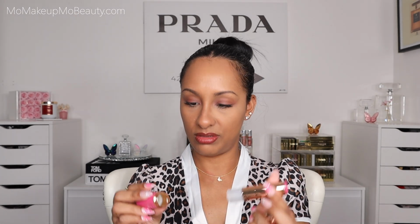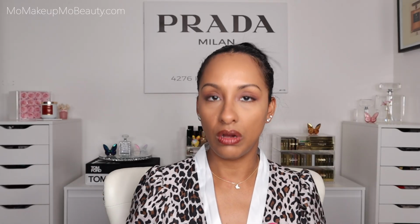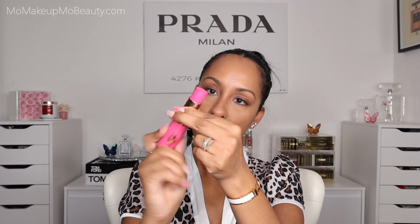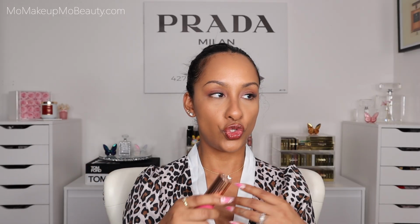All right, let's. Oh, is this supposed to do that? Okay, maybe it's supposed to do that. It's refillable? I don't remember seeing that anywhere. Okay, good to know. So let's twist up and see. Here we go. Again, this is the shade Pinky Glow. Packaging feels fine. It's not overly heavy where it feels super over the top luxurious, but it's not cheapy, plasticky either. It's right where it needs to be.